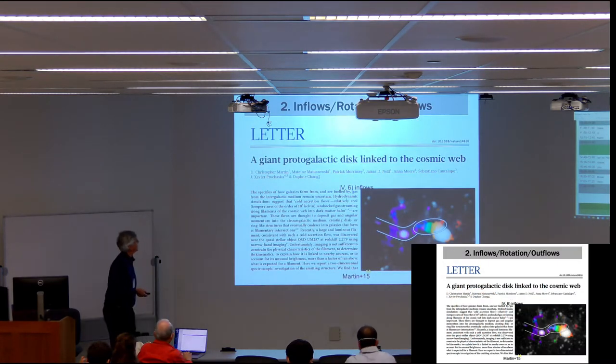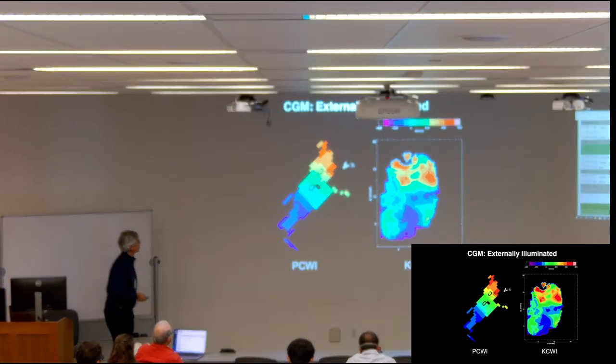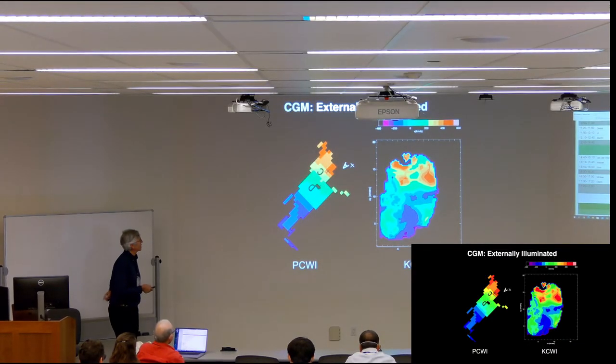A few items related to galaxies. We had this result with the Palomar Cosmic Web Imager showing a large rotating, what we called at the time, a protogalactic disk. When we observed it with KCWI, we got a much more complicated picture. And I wondered, well, what is this really?